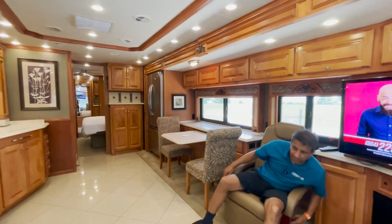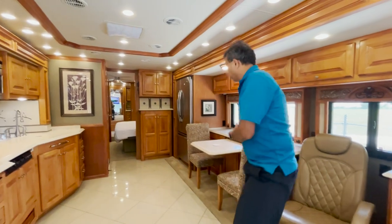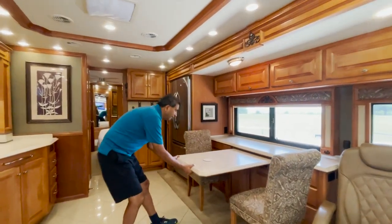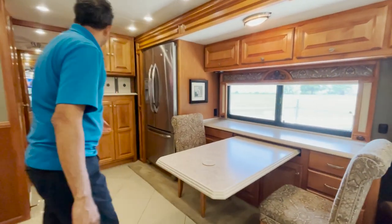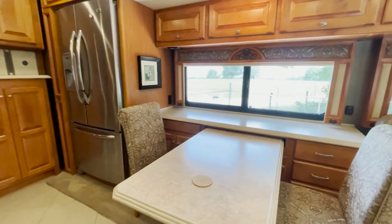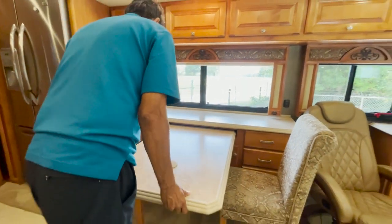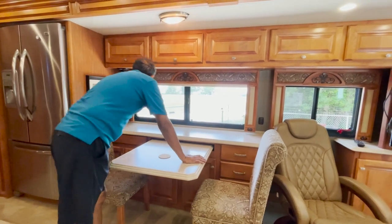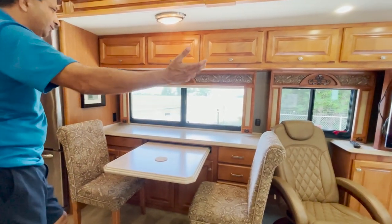Man, okay. I gotta get off that. It does work. Got two chairs, dining table. Dining table extends and should be a couple of extra chairs under the bed. We'll check that while we go progressing our video. Nice little ledge here or counter space or whatever you call it. You can put your breads, fruits, whatever.